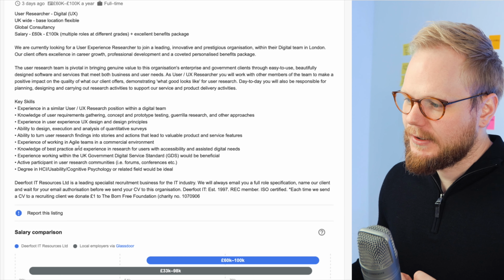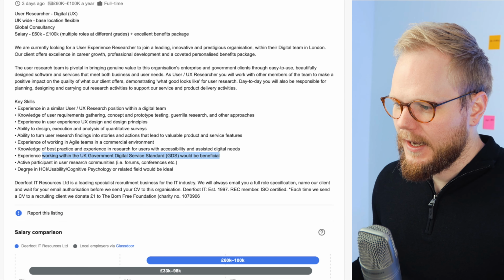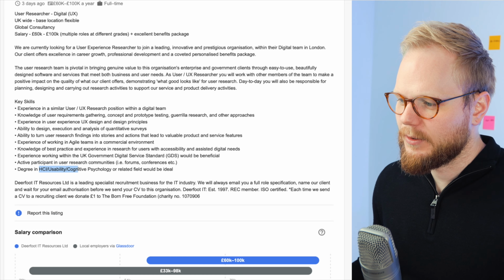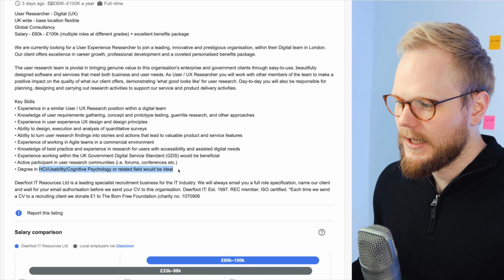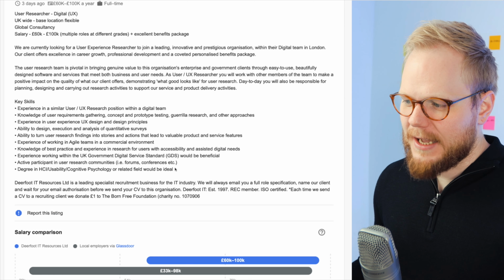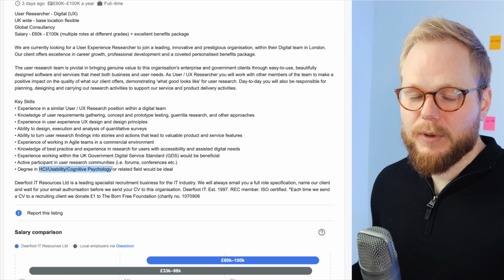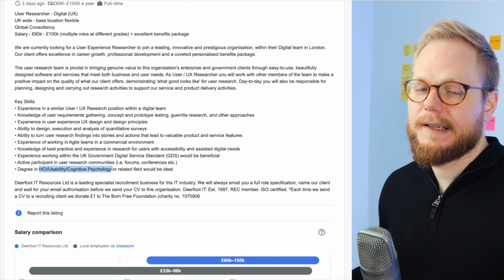Knowledge of best practices, experience in research users, accessibility, assisted digital needs, and a degree in HCI, usability, cognitive or related field would be ideal. So also they have a very specific degree. You could also get it without it because it's just ideal. You should be able to pick up anyways with all the other learning material and then practice.